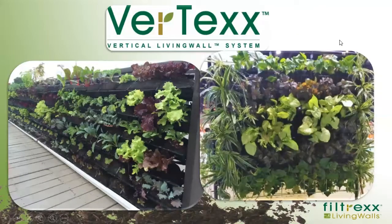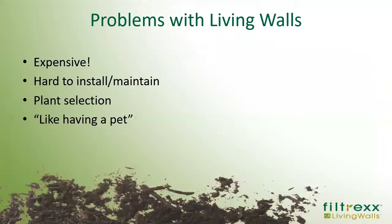Basically, this is a quick little snapshot of what our wall looks like. We're going to look at how our system works, how it's able to overcome some of the challenges that a lot of living walls have, and again, a lot of issues: they're expensive. I mean, when a customer, developer, or homeowner finds out the price per square foot, they're thinking they'd rather have a new car.